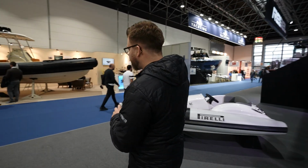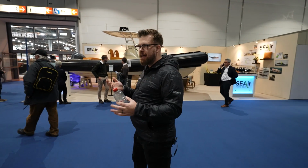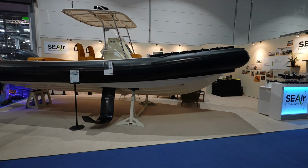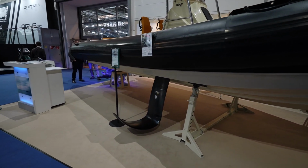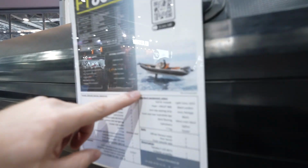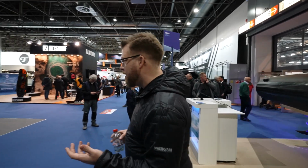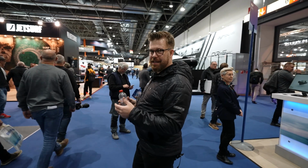So to finish off, we have Sea Air. Now, they started off taking Zodiacs and pimping them up, putting their foil system in, and they've now created and refined that product offering. So you can see here, we have a retractable fin that goes into the water, lifts the whole rib out. As you can see here on the spec sheet of the FT80, it creates really cool, easy planing speeds, great fuel consumption because the boat isn't dragging so much in the water, and obviously less fatigue on components because you're not hitting through the water.